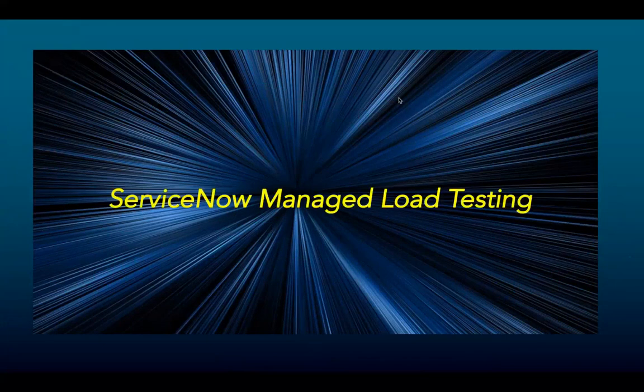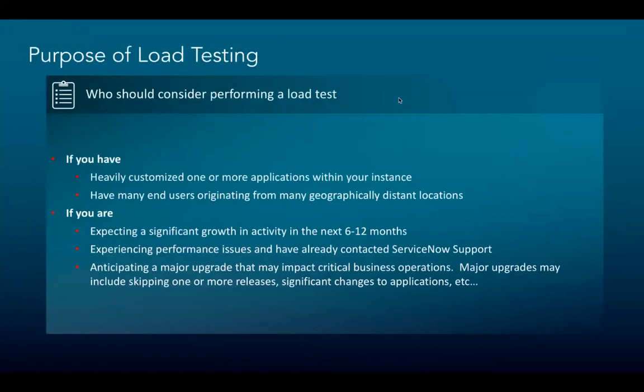So now, once we've done this functional test, shall we look at performance tests? Like, how do we test performance? What is the best way to get the results? Who should test performance? I think it's a very open-ended question, but at the same time, if you have customized your applications, or if you expect a lot of users from different locations to use your system, I think you definitely have to look at load tests. Or for example, if you expect significant growth in the next 6 to 12 months, or you anticipate a major upgrade that may impact your business operations. Yeah, so those items you should definitely consider and look at the load test as one of the items for your upgrade.